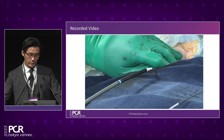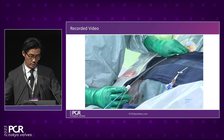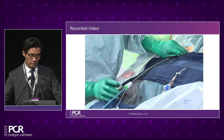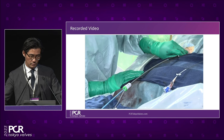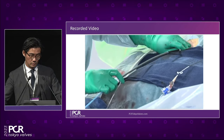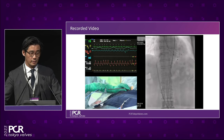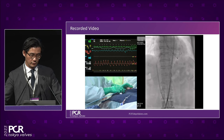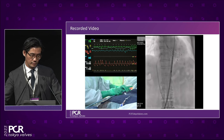And we always use the integrated sheath for better femoral access. The hydrophilic coating of the device is really great, and we usually don't feel any resistance when we advance the system.